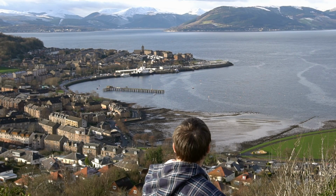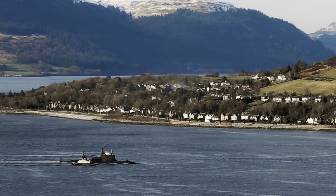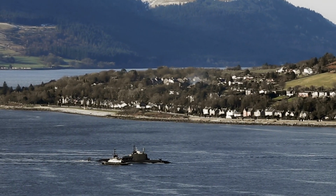I've just been watching a submarine go by. I think it's probably one of ours because nobody was shooting at it. But look at this. What a view. What a day. I'm no expert on naval vessels at all, but I think this is one of our Astute class attack submarines.